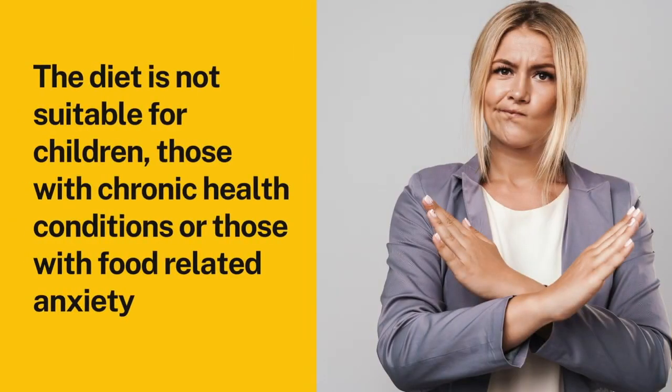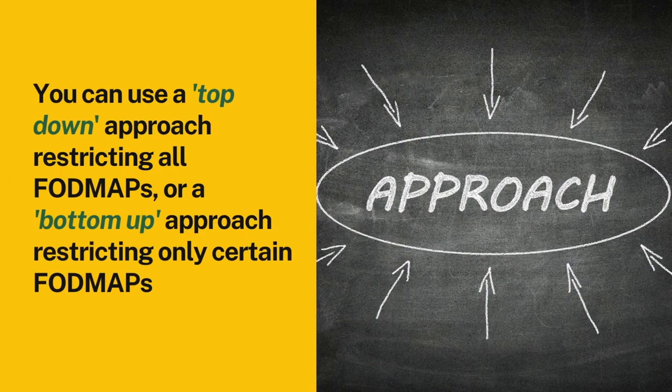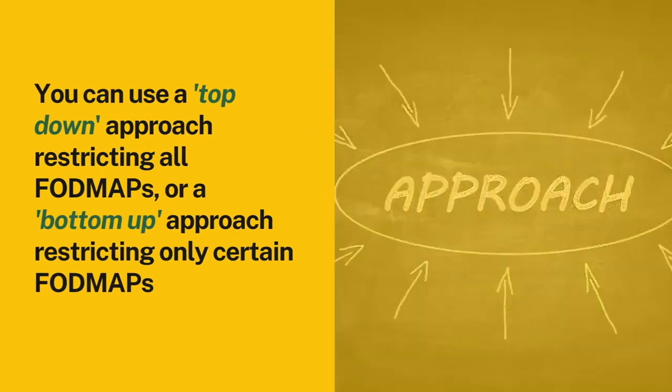So each person will be different as to how many FODMAPs they can tolerate before they suffer symptoms. Remember, the diet is not suitable for children, and it's not for those with chronic health conditions unless they've got support from the medical team, and it's not for those with food-related anxiety. There are also 2 different approaches you could use to the FODMAP diet. You could use the top-down approach where you restrict all the FODMAPs for the 4 to 8 week period, or you could use the bottom-up approach where you restrict only certain FODMAPs. And it's important to look at the episode that covers that so that you can decide which is most suitable for you.